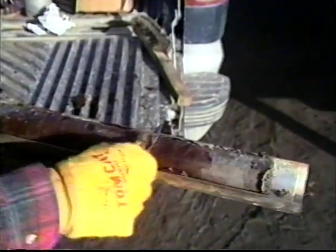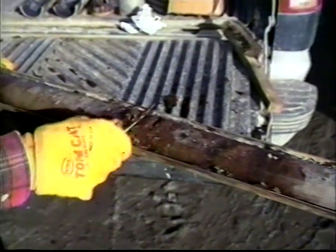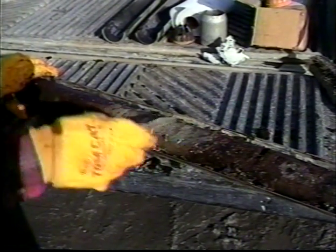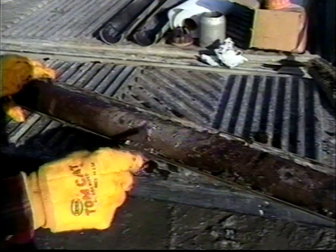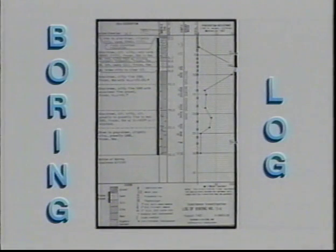Clean some of the rind off the outside of this so we can get a better look at the sample. We've got some larger ice lenses in here. Now here's a real large ice lens, goes from here over to here. You can see it's just about a ½ inch thick. It's all ice. The results of the subsurface exploration are shown on the boring log like this one.